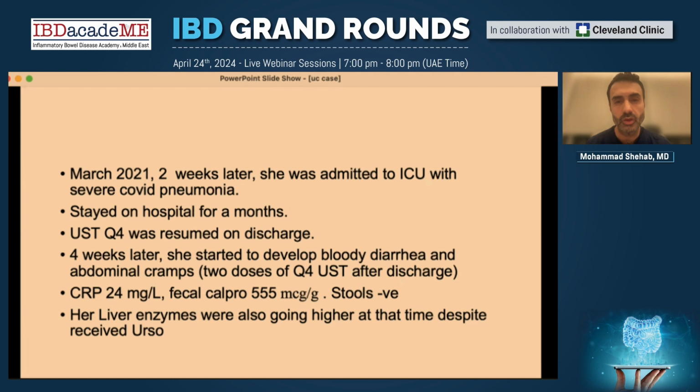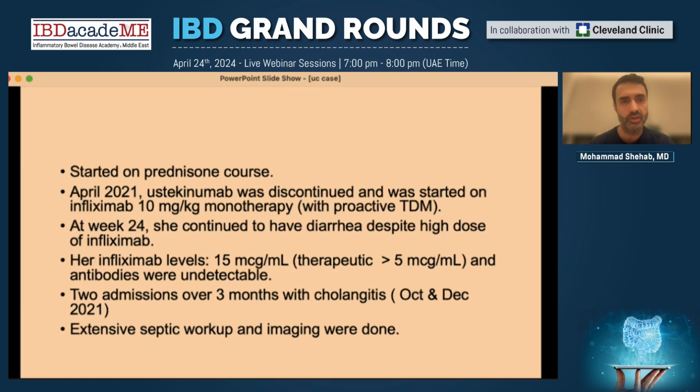However, after taking 2 doses of ustekinumab, she again developed diarrhea and abdominal cramps. Her CRP was 24, fecal calprotectin was 555, stool C. diff and others were negative. And her liver enzymes were also going higher despite being on ustekinumab.